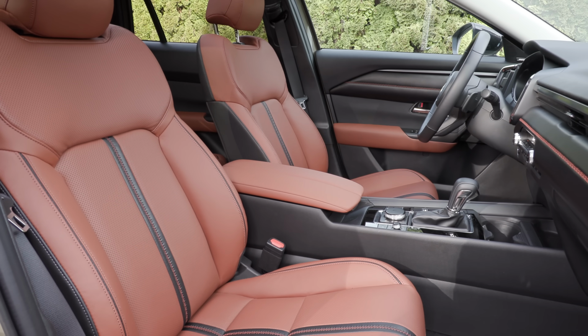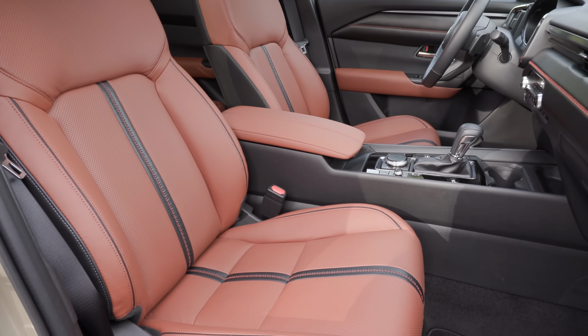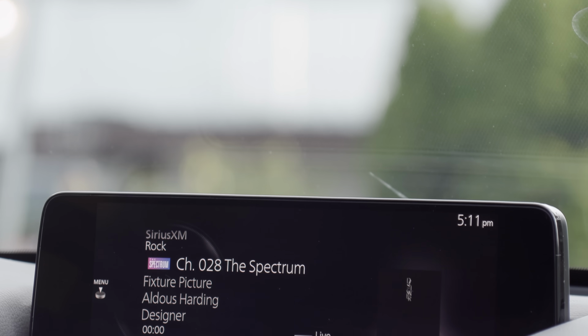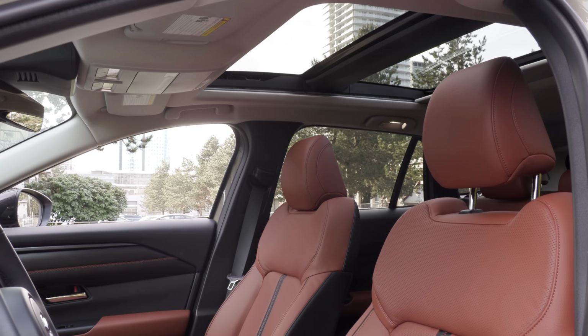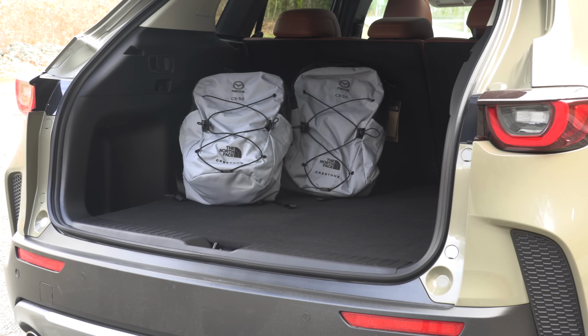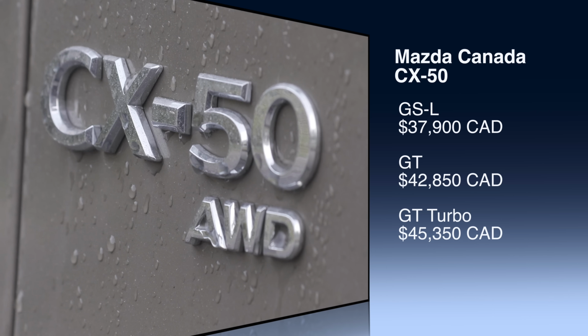Leatherette trimmed upholstery, of course heated front seats, 10-way power driver's seat, a heated leather steering wheel. Mazda has a new Mazda Harmonic Acoustics 8-speaker audio system with an available Bose sound system, the panoramic sunroof, power liftgate, and 17-inch wheels. So that's all on the Canadian base model, so very heavily equipped.